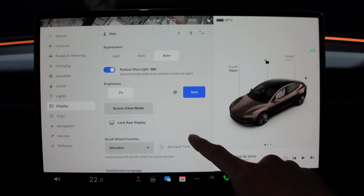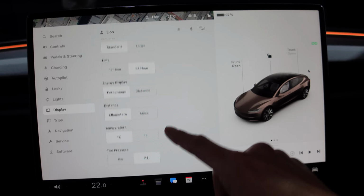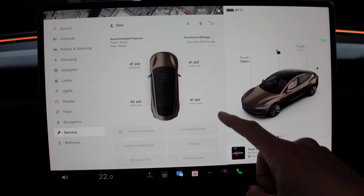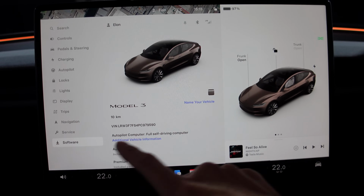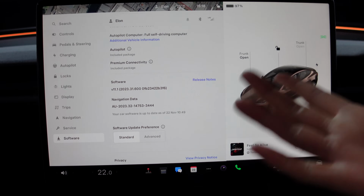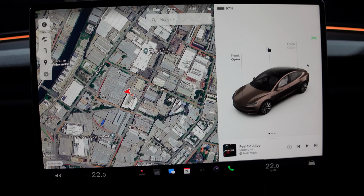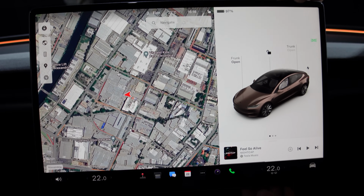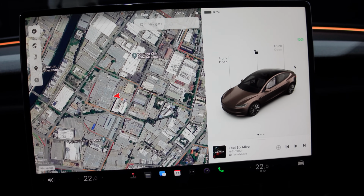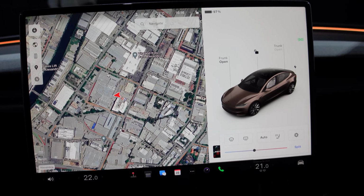And okay, that's the same. Ooh, scroll wheel, you can adjust that. Yep, that's from before as well. Trips, yep, that's the same. Navigation is the same. Service is the same. And software, it's running on this one here, so it's probably the factory software, which can be updated later on. So it's all the same. The screen, I think the screen looks quite nice actually. A bit more display out to the edge there. Cool. All right. Very nice.